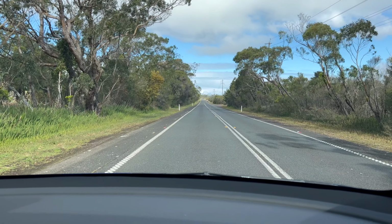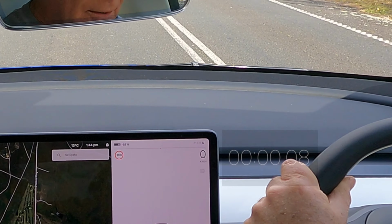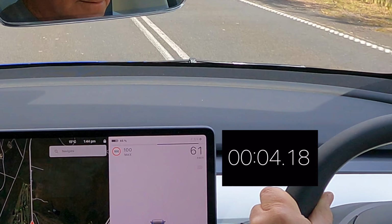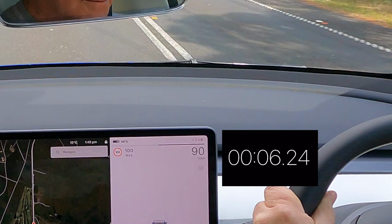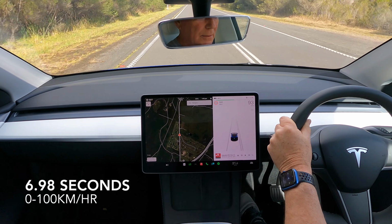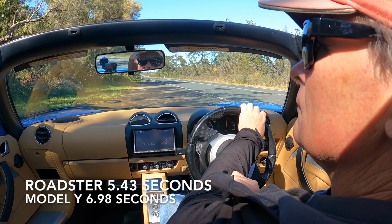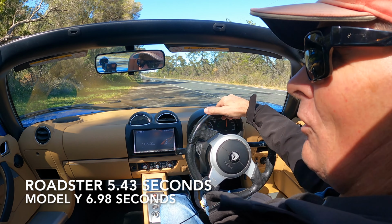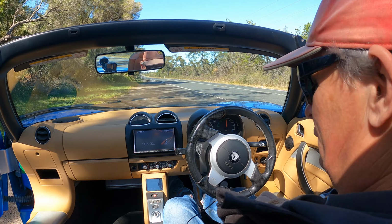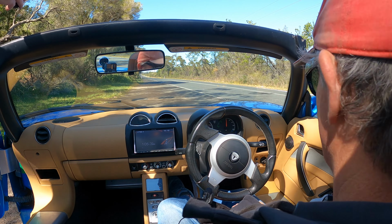Let's get ready. Okay, 3, 2, 1. How'd that go? May have got just slightly below 100. Is it locked? Yeah, it does lock itself. Oh, okay. Well, that's fantastic. I'll just give you that. Thanks.